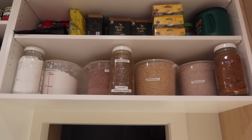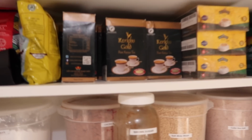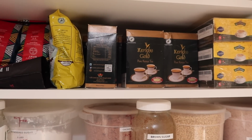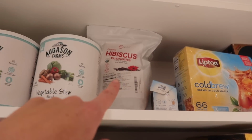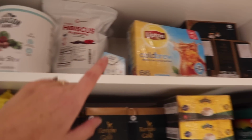Okay, I gotta pull my ladder for this one because you need to see the craziness that happens in this house. We're Kenyan, and we're apparently Kenyan drinking snobs. I have some hibiscus tea up here. I think it's good for lowering blood pressure. I wanna get into drinking it more. Let me know if you do that.